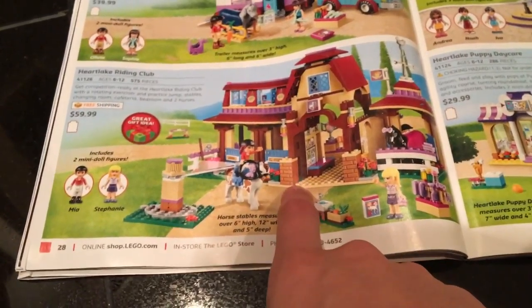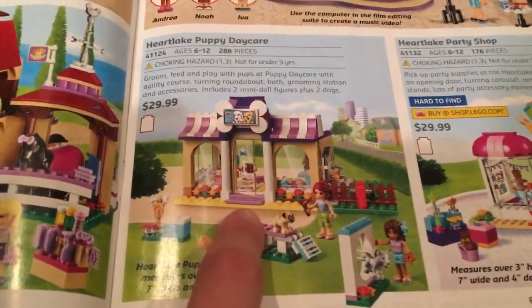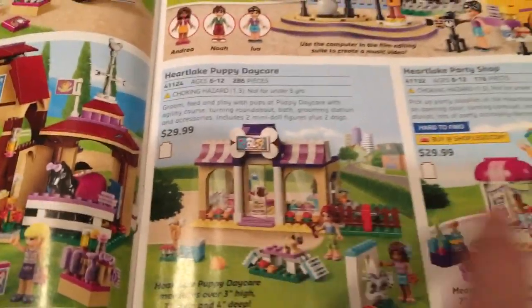And this one is okay. The school, pretty cool. Puppy daycare, that's okay. And then the party shop. No, the only really cool ones over here are this one and this one.